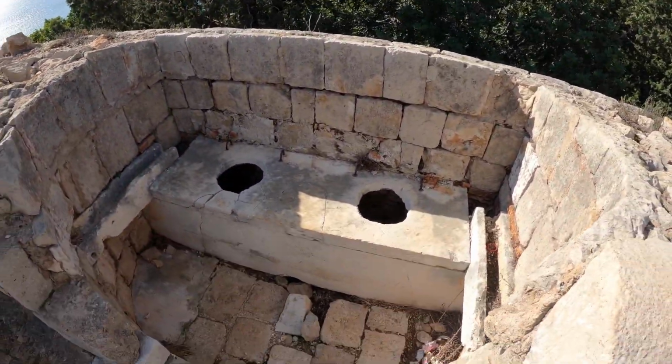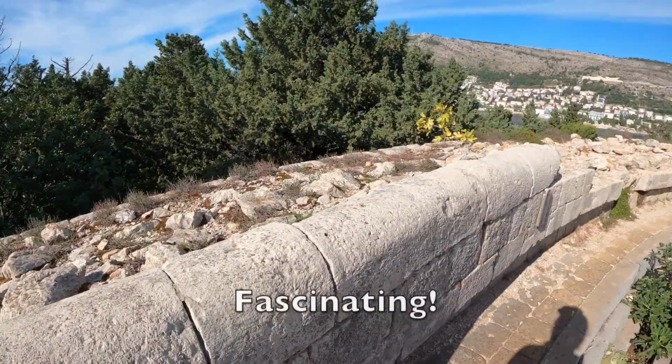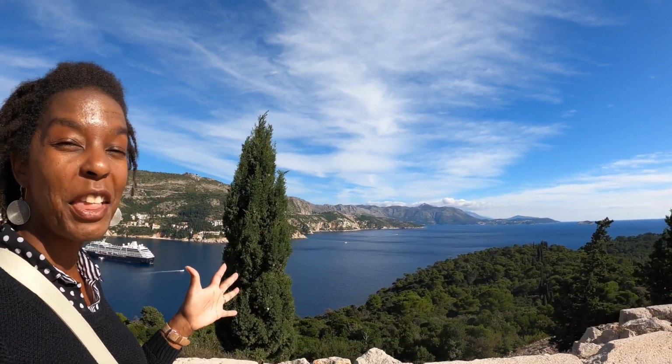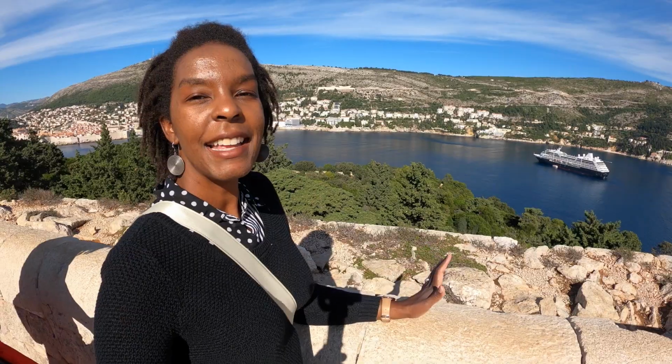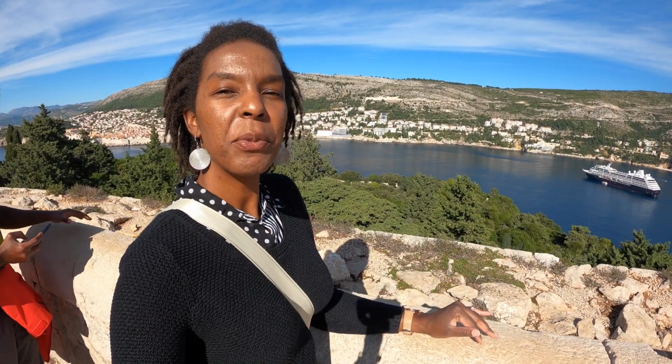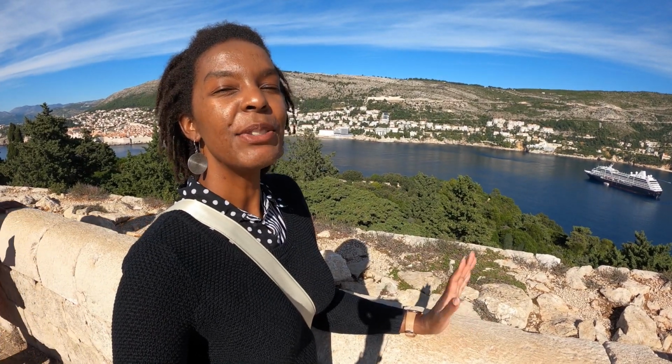Oh, there's a toilet here. Fascinating. So the view from the top of the fort is definitely my favorite part of the island. And to be honest, I'm really enjoying Lokrum Island quite a bit more than the Elaphite Islands. So if you can only do one, come to Lokrum.